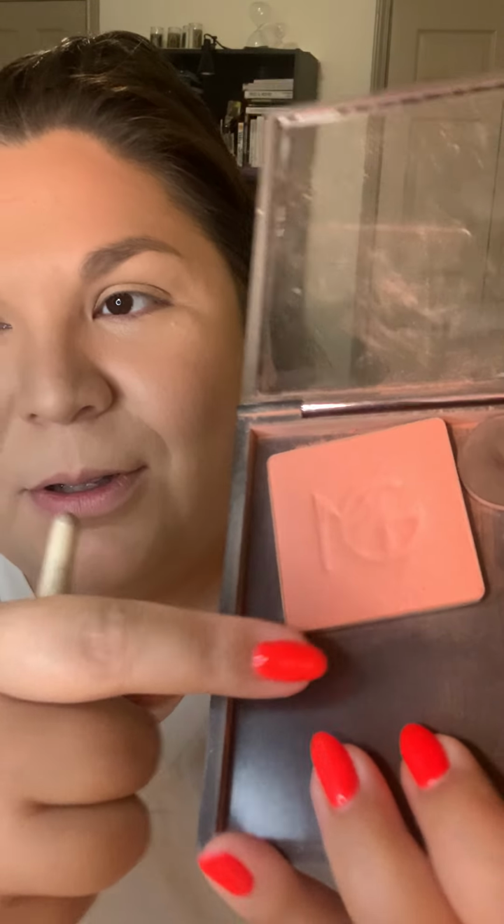Cool. And then time for blush. Today I'm gonna go with my Makeup Geek blush, which unfortunately the company went under, but it's just a really beautiful, excuse my palette, really beautiful peachy, orangey pink. Not too crazy. Now, my blush is gonna look special, but just bear with me.